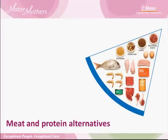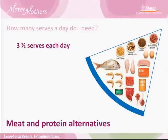Let's look at the meat and protein alternatives group. What nutrients do they provide for a growing baby and a glowing mum? Foods within this group are an excellent source of protein, iron, zinc and many B vitamins, which are important for growth and development. The guidelines recommend we aim to eat 3.5 serves from this group every day.